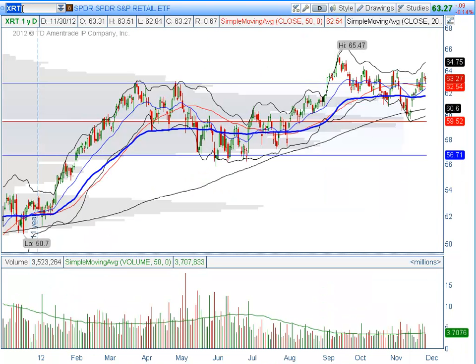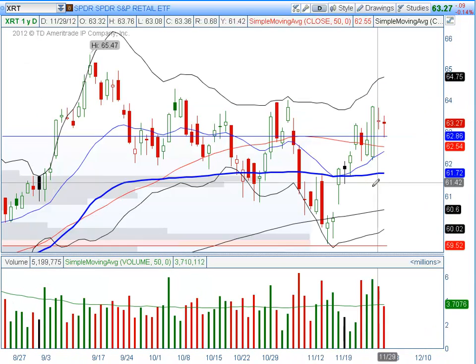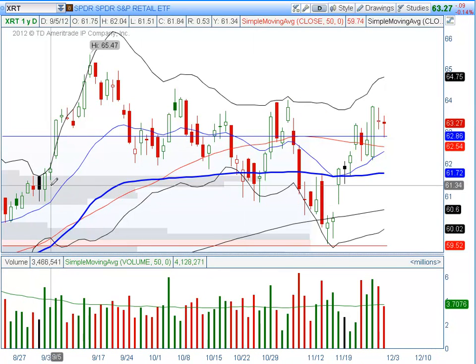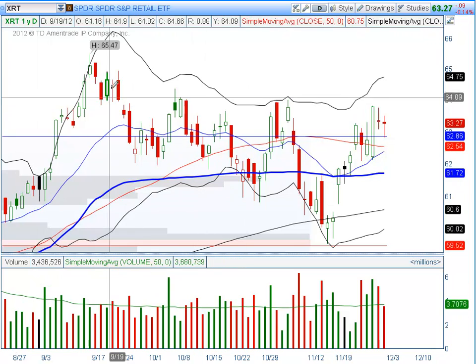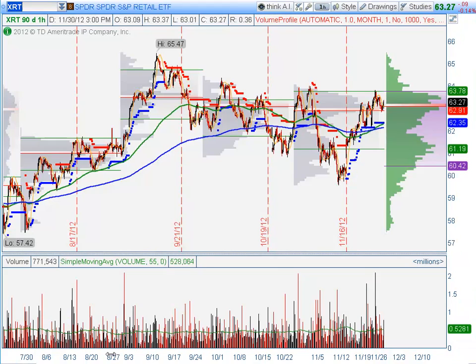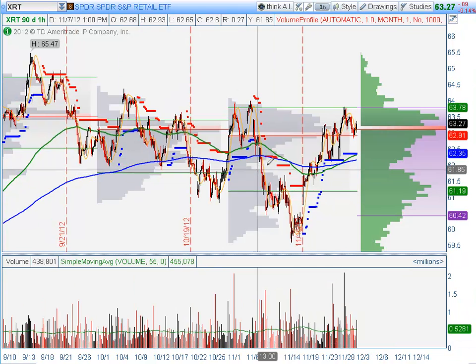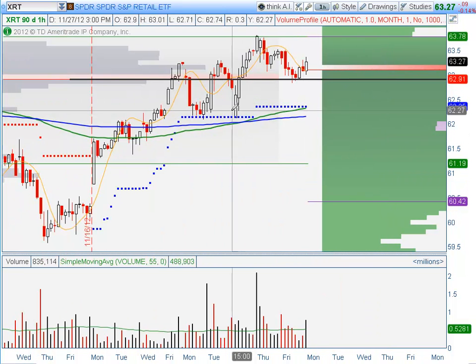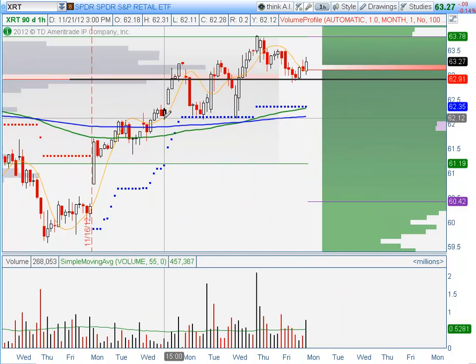XRT, now this is the one that looks strong. We bounced off the point of control for the year, and we've seen a nice rally back to the top end of the range. Now what you want to see is, okay, can we make some type of push to new highs? And based off of the monthly charts, as long as we hold this month's point of control, you can even give it a little room and say give it till the 50-day moving average.